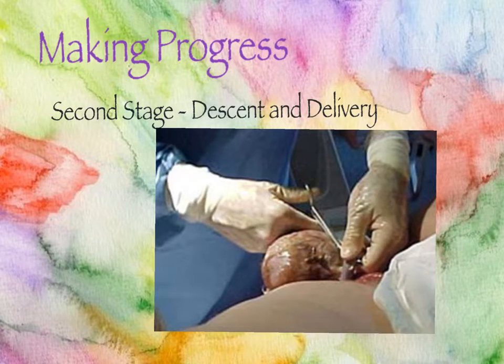If you can slip it over the baby's head, that is generally the better way to deal with that, because now once you've cut the cord, you've cut the baby's blood supply off. If you have to do it to get them out, you do it, but you kind of hope the shoulders don't get stuck. Now, once the baby's head's delivered, the shoulders usually come out pretty quickly.